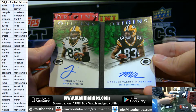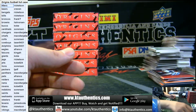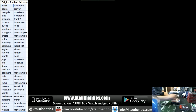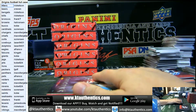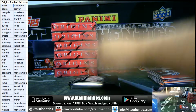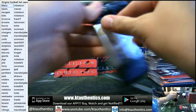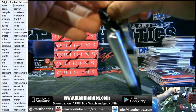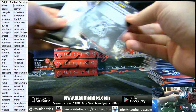For T-Jeff and the Packers, because T-Jeff hits everything. Oh. Why did that just go black? There we go. We're back. Except you can still see the boxes in the bottom right-hand corner.